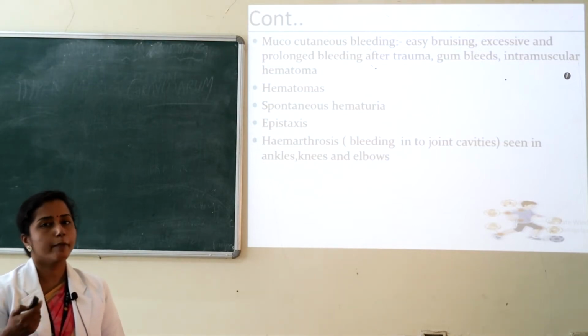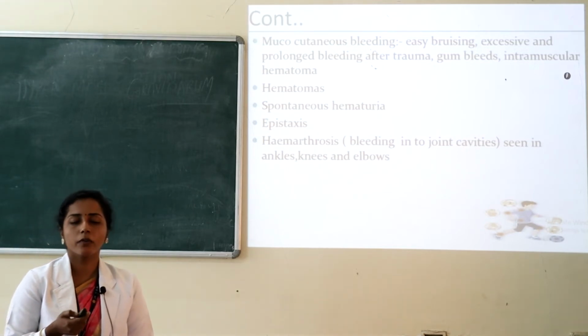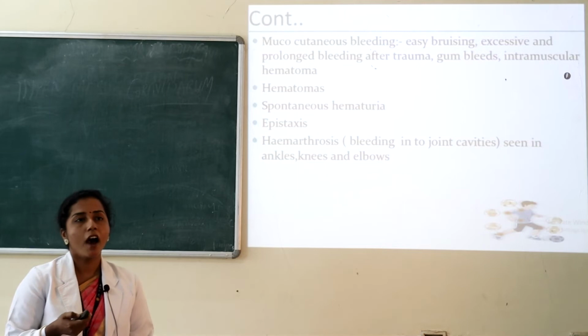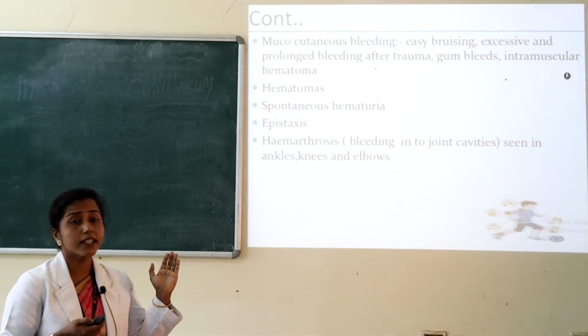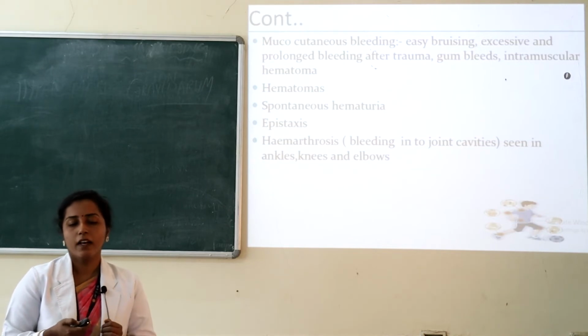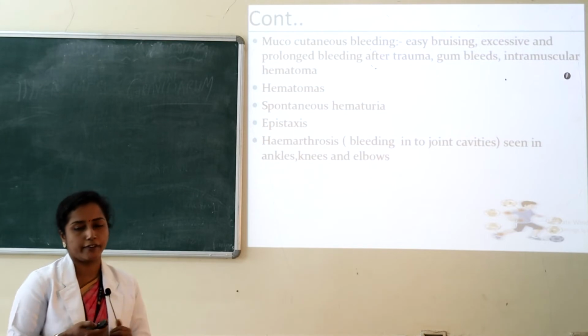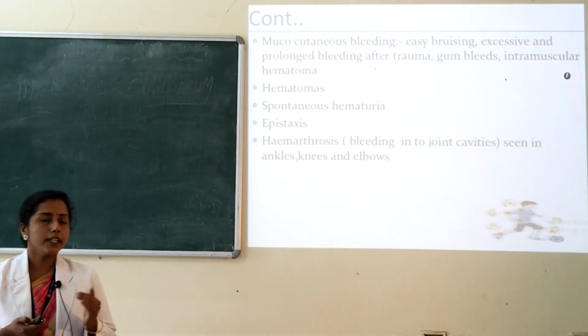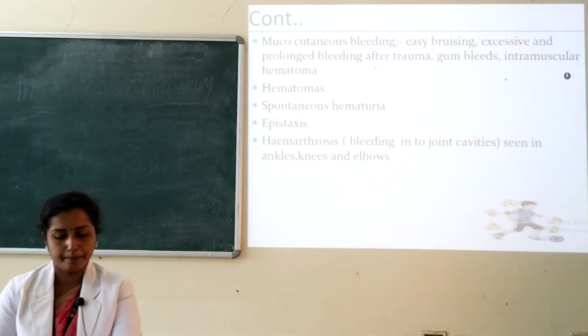Then spontaneous hematuria. What do you mean by hematuria? Hematuria is blood in urine. So we can see spontaneous hematuria and epistaxis, nosebleed. Then hemarthrosis. Hemarthrosis is a typical feature of hemophilia. In hemarthrosis, we can see bleeding into the joint cavity. The common sites are ankle, knee and elbows.